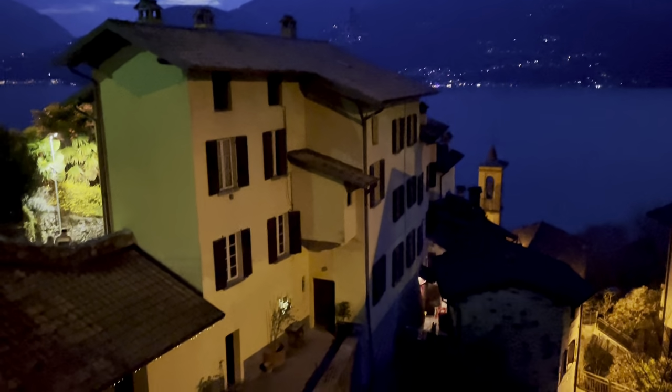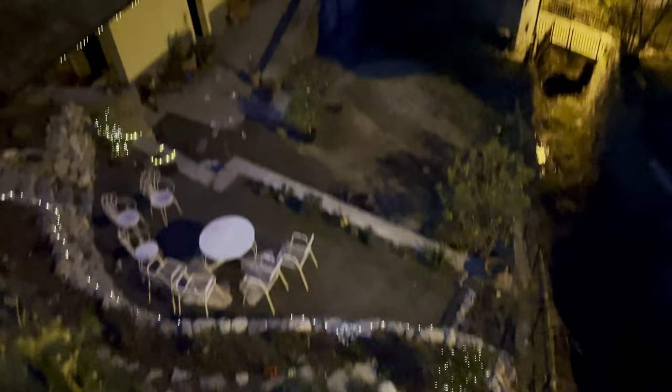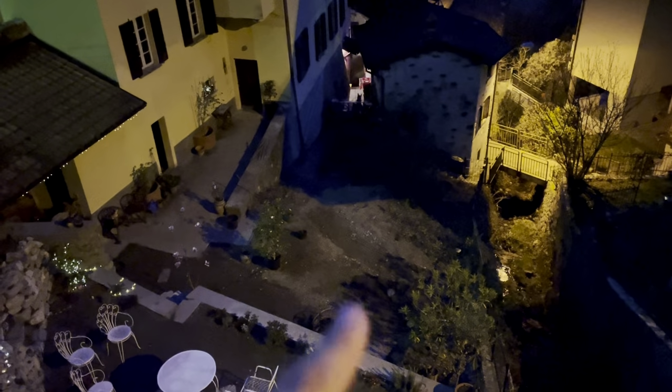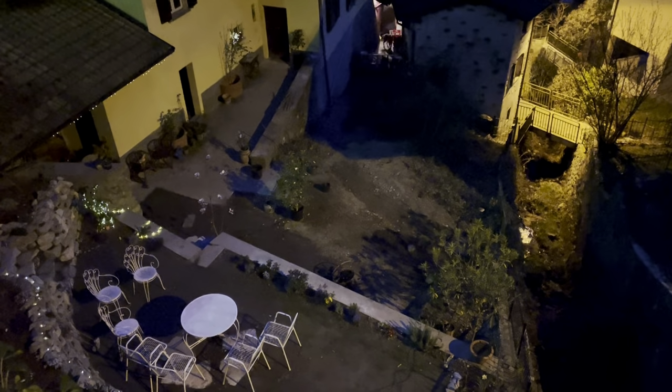I'm going home now. Really happy with the job I've done. It's not much, but it's a good start. It's a really good start. I'm hoping this week to finish the terrace, at least the planting, and the pavement would be so exciting.